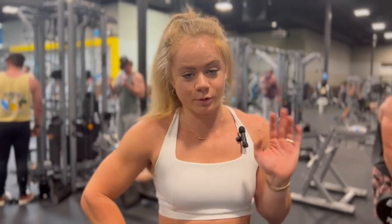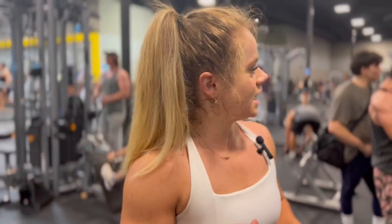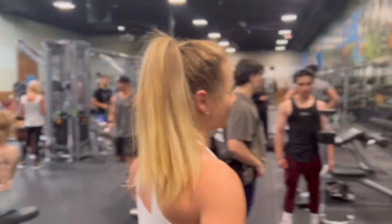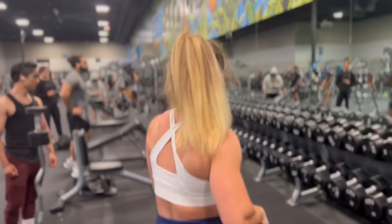Now we're gonna do a superset that literally feels like cardio, okay? It's Bulgarian split squats with single leg RDLs. And yes, that feels like cardio because hashtag bodybuilding. So I'm gonna go grab 100 and waddle over here like a duck. So enjoy watching this.